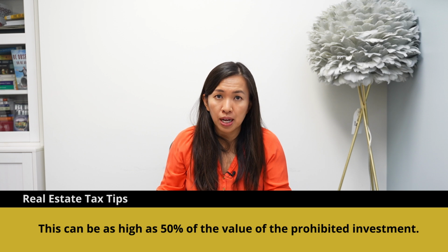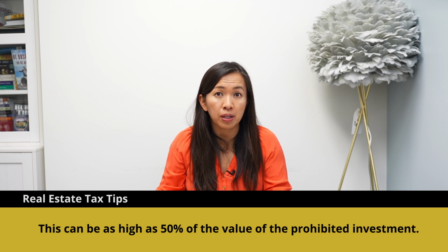Now, if you did make some sort of prohibited investment, the penalty is pretty high. The penalty includes something called an advantage tax. If you hold a prohibited investment in your RRSP, you're subject to this advantage tax. This can be as high as 50% of the value of the prohibited investment. If you invest $100,000 in a corporation that you own more than 10%, that $100,000 is considered a prohibited investment, and the advantage tax could be as high as $50,000. It's a hefty price to pay and can significantly impact your retirement saving. Therefore, it's crucial to be vigilant about the investments you hold within your RRSP.